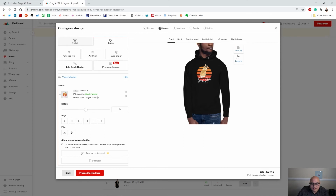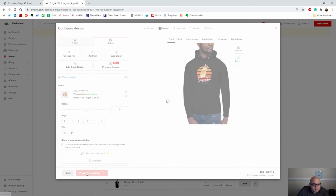So you can see that it fits, even though the graphic is actually a little bit bigger than the print thing it says. It's fine. And it'll be right on the front. So after we have the image added, all we need to do is go to Proceed to Mockups.